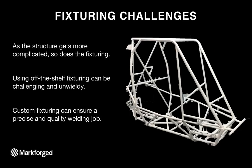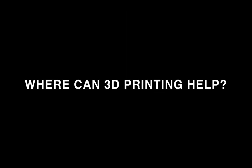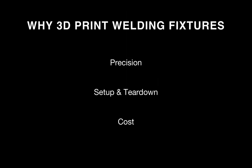So as your welding operation gets more and more complicated, so does the fixturing, and this is where the real challenges lie, because for more complex 3D structures, using off-the-shelf fixturing can be challenging and unwieldy, and especially if you are in low-volume production, a custom fixture will ensure a more precise and higher quality welding job, but may not be achievable at that point. So where can 3D printing help? In general, 3D printing can assist in many of the fixturing and setup needs required of welding by complementing existing welding tools and technologies with its own advantages.